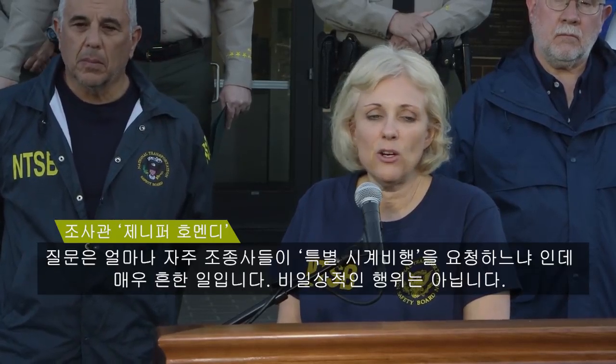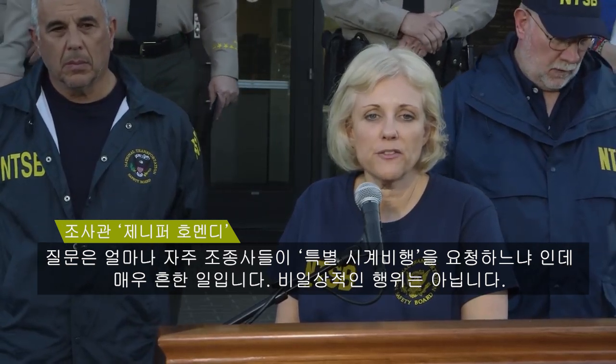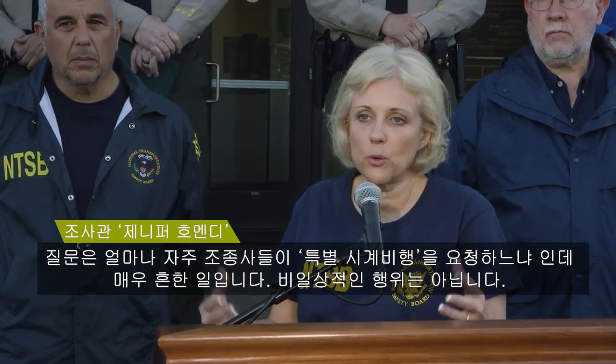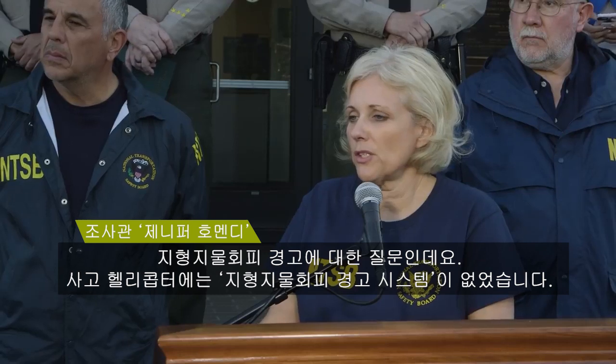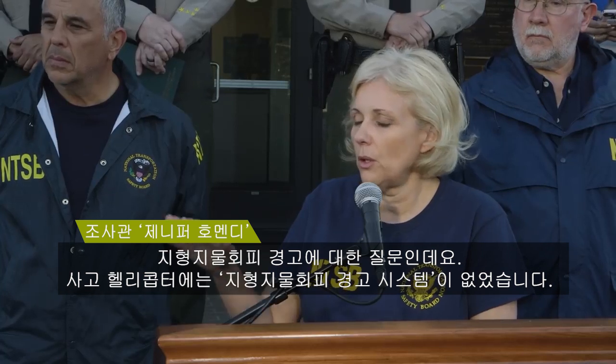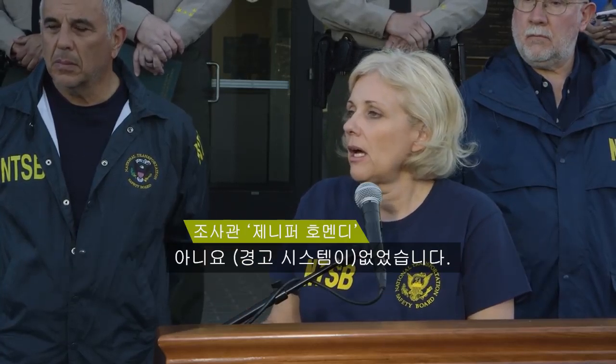How common is it for a pilot to request to fly under these special visual flight rules? The question is how common it is for a pilot to request to fly under special visual flight rules. It's very common. This is not out of the ordinary. The question is on the terrain warning. It didn't have a terrain warning and awareness system, so no, it did not have that.